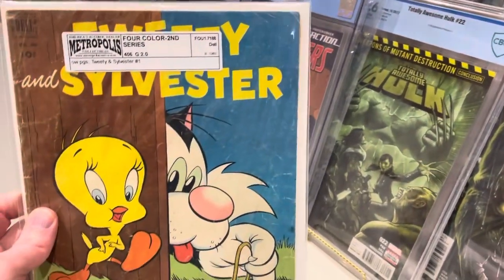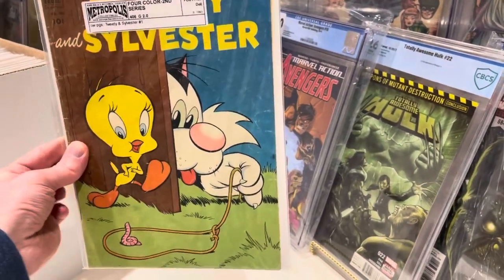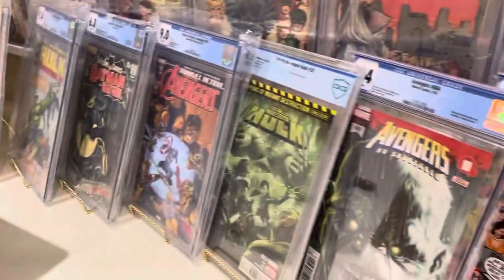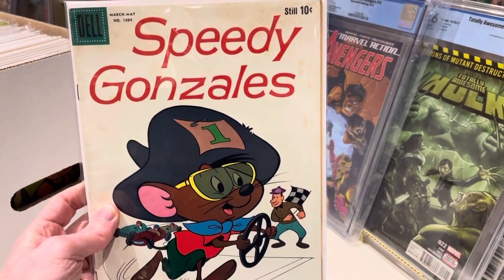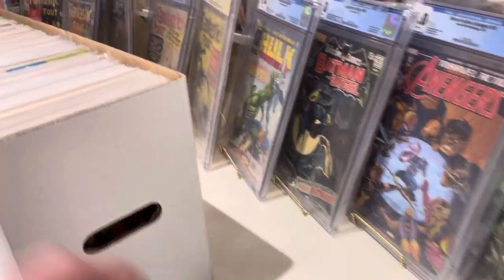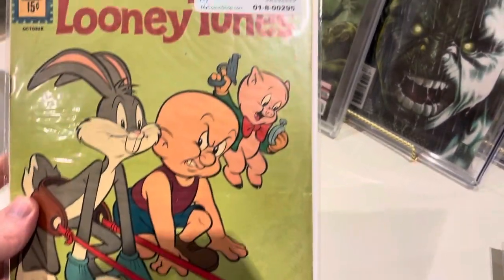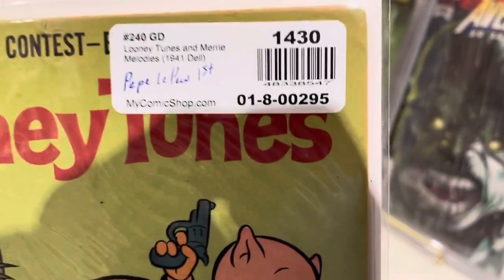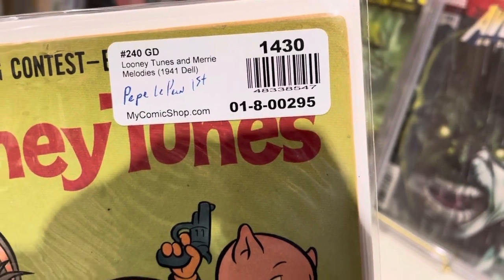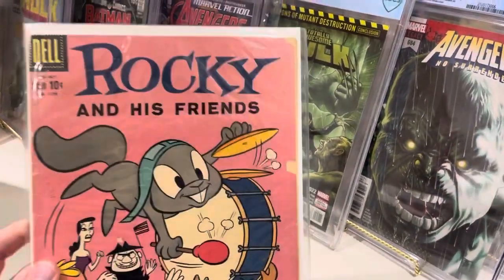And this is the first appearance of Tweety and Sylvester in comics. So kind of cool, let me see if I can make my arm longer to show it a bit better. And this is my first Speedy Gonzales. This is Speedy Gonzales' first appearance. I'll take out a few books and then I can go through the box and show it a little bit better. This is another one: Pepe Le Pew's first appearance. Too bad Pepe's not on the cover, but I wrote it so that it'd be obvious. This is Looney Tunes #240, the first appearance of Pepe Le Pew. He actually made an earlier appearance, but it was not in comics.